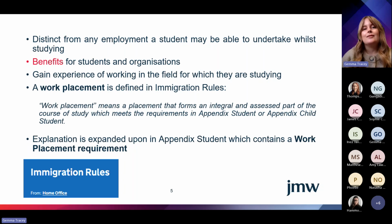So it just means that it's quite a wide offering, really. And you might look at the course and think, oh no, we can't offer a work placement in that, but there may be aspects that you can assist the student with.